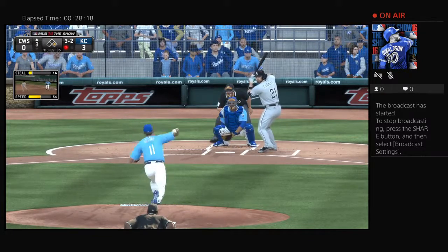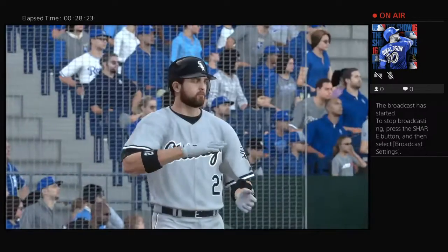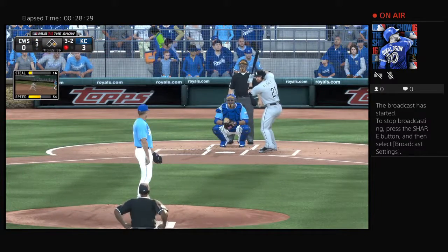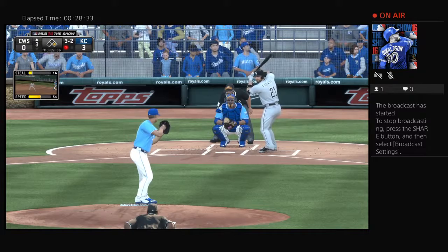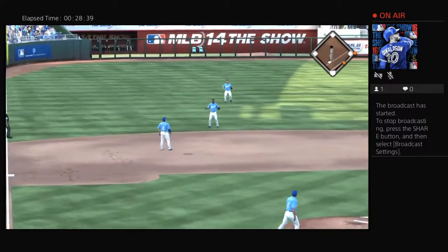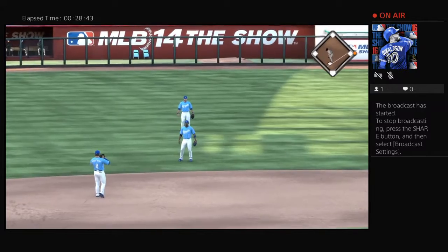Three, 2, here it comes. Just does stay alive as this is fouled back. Seventh pitch of the at-bat coming up. And he swings under the fastball here as this is popped high in the air back behind short. There to take it is Escobar. 2 away now.